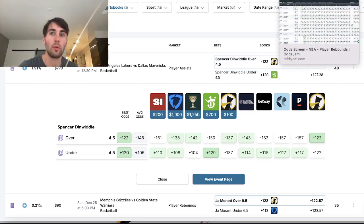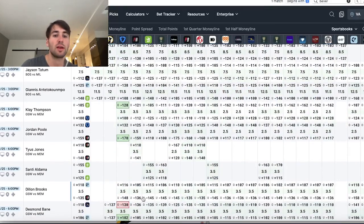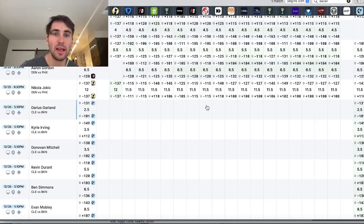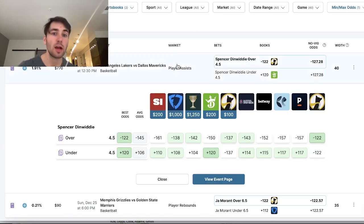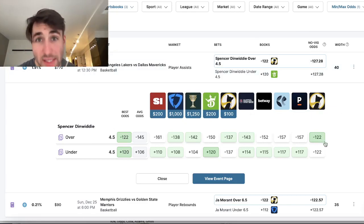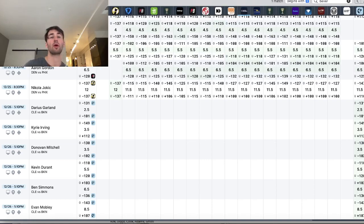But what this screen does is it allows you to compare lines set at different levels, right? Basically, the screen allows you to compare lines set at different levels. So when you're talking about the EV tool, and these are the two tools I basically exclusively use on OddsJam, you're comparing the exact same bet. It's graded in the same way. They're identical. Dinwiddie over 4.5 assists between all these books, so you're comparing the price. Now, what the screen's useful for is showing you where the lines are set at different levels.